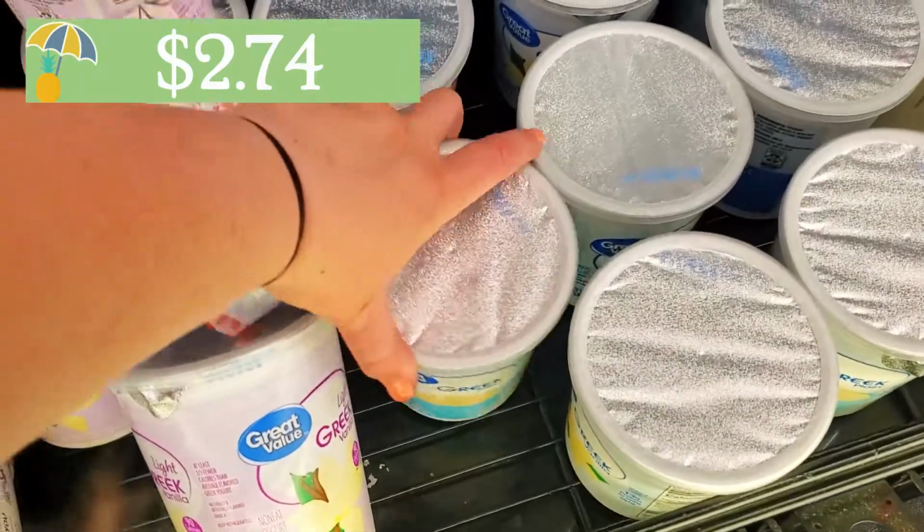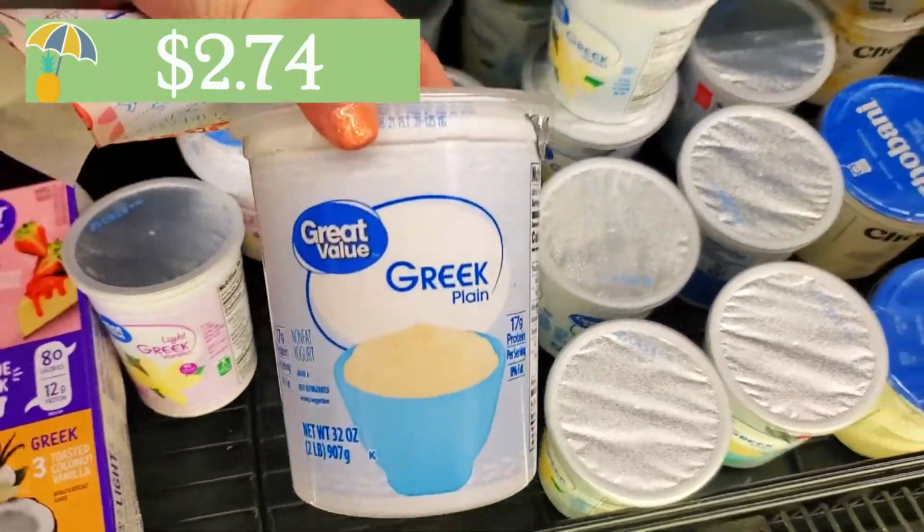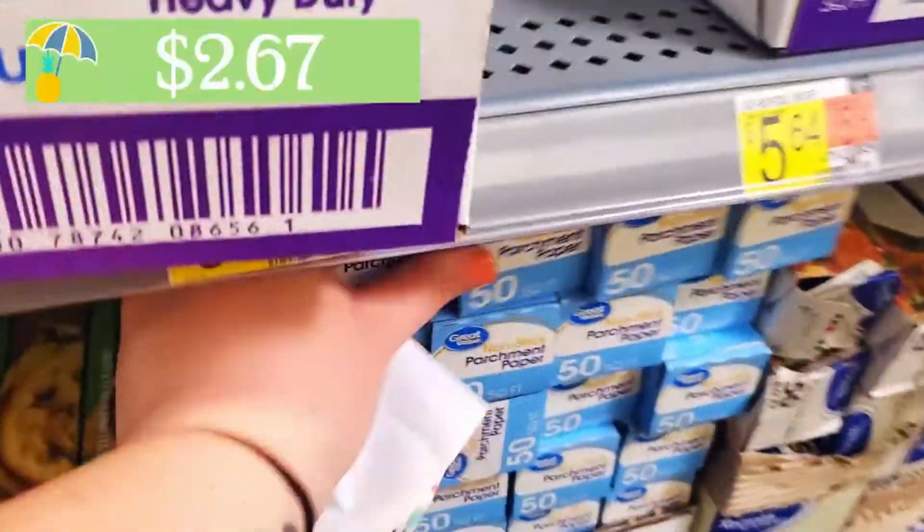Aldi was out of their yogurt. So we're going to get it here. So that's it for all our food stuff this week. And now I'm going to get some non-food items, some things I need for the house as well as for the party. So we'll finish up.